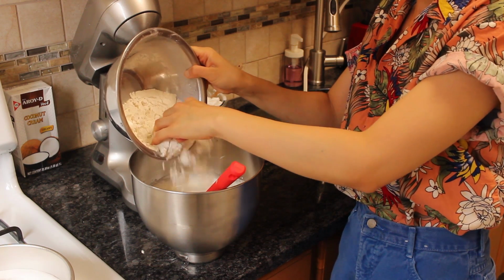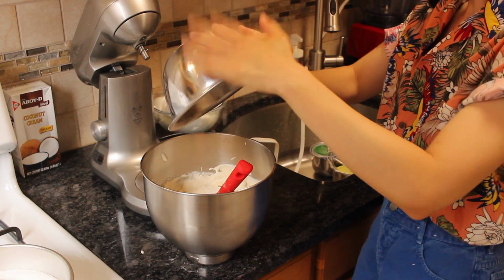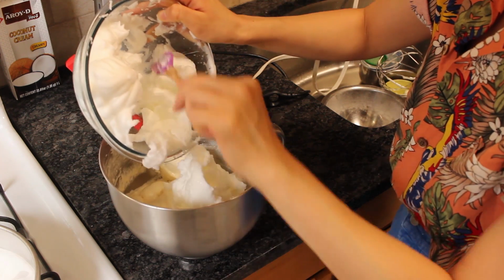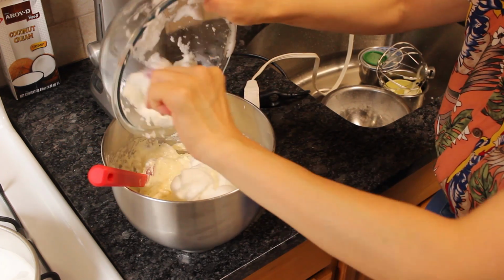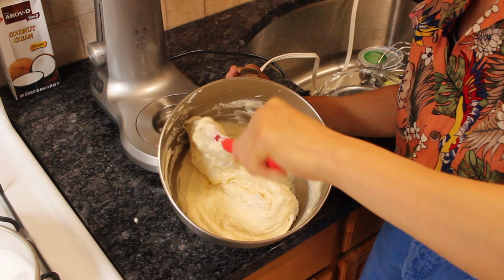We're going to fold our flour mixture into the whole egg sugar mixture in 2 batches. And once that's fully incorporated, we're going to gently fold in our egg white meringue in 2 batches. Then we're going to add in our cooled melted butter and fold to combine.